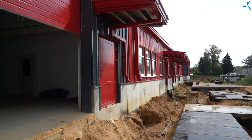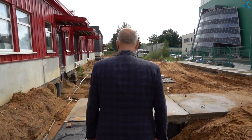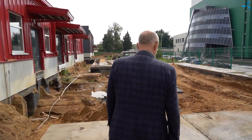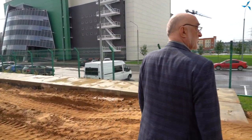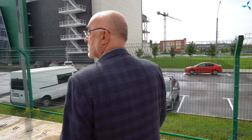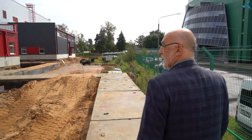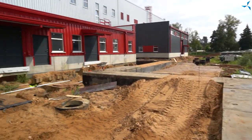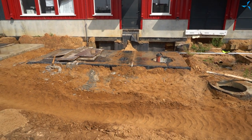Our headquarters, construction headquarters. And here we are working. We can work here. It was quite problematic to do it before. We're now going along the contour of the heating main. This is the chamber, bringing in water into the building.